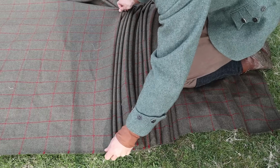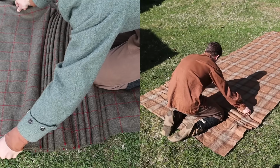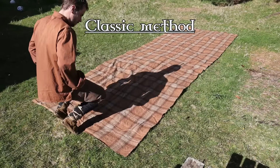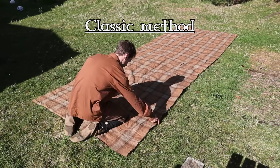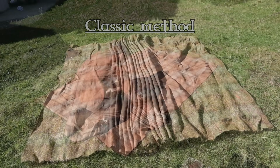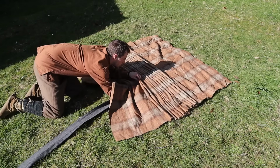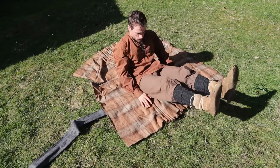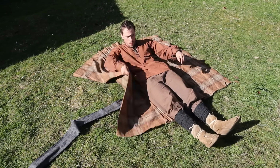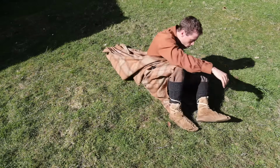The first way of putting it on is the most common one you see in demonstrations of the plaid, so I'll call it the classic method. Here you lay out your plaid flat on the ground and fold your pleats till you have a 4 legs distance of cloth either side of the gathered fabric. You then pass a belt or sash under the folds, lay on it so the pleats are just above your knees, and wrap the ends of the cloth evenly around you and secure around your waist with the belt.